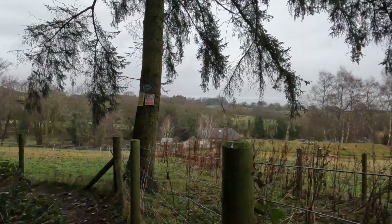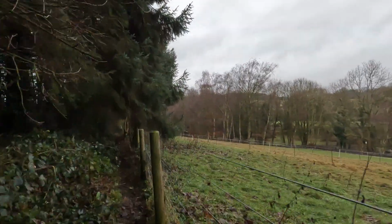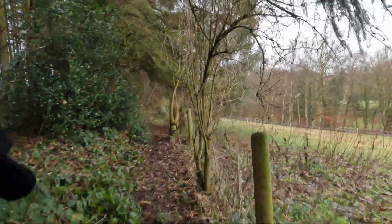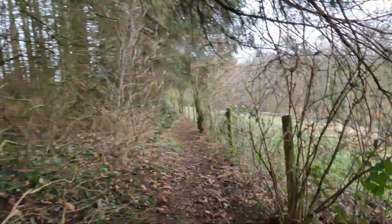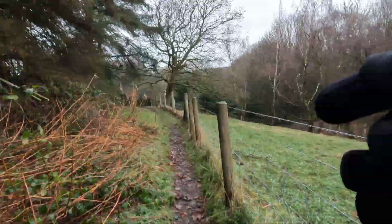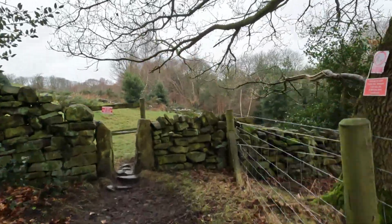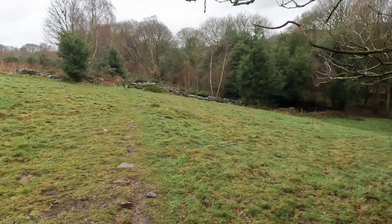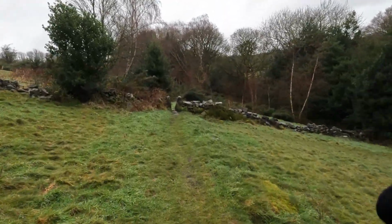This is a nice little path through the woods. Go under some evergreens and there's a nice carpet of pine needles on the floor, which makes it nice and springy. So we'll just follow this for a while until we get to a little field entrance. And the sign there will tell you that there may be horses in these fields, either this one or the next one. So it's just a short hop straight across this field.